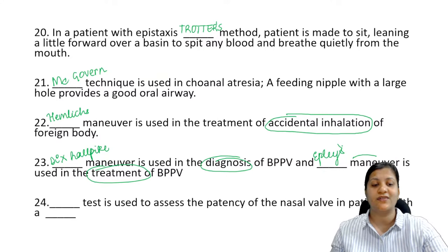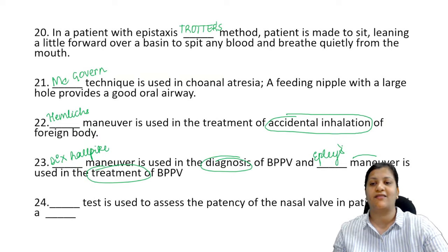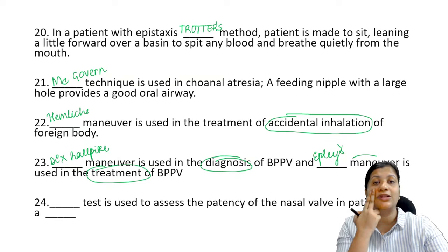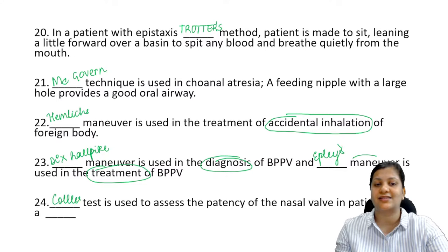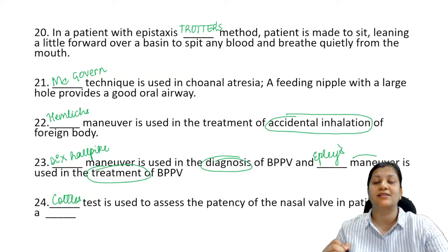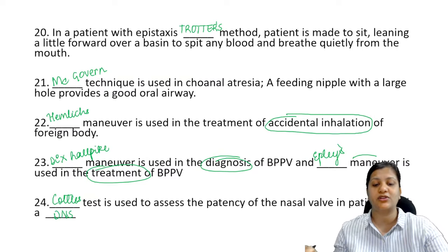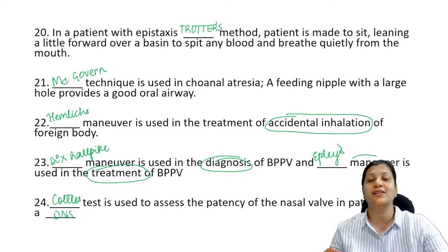Now this is a common question which you can expect in the exams. Dash test is used for assessing the patency of the nasal valve in a patient with dash. So you ask the patient to breathe in and breathe out, and you pull the cheek away and ask the patient to again breathe in and breathe out. So what is that test called? Very good. That test is called Cottle's test, and it is used to test the patency of the nasal valve in patients with a deviated nasal septum. So in patients with DNS, if you want to understand if there is a compromise of the nasal valve or not, we do this test which is called Cottle's test. And there is a line called Cottle's line.